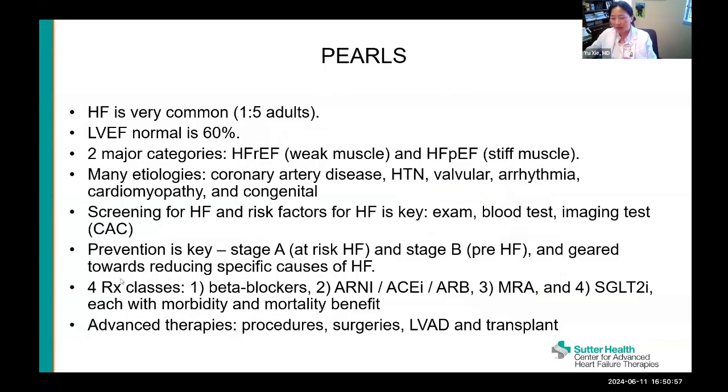And so I'll end on this slide. This is a review of everything we covered today in our 45 minutes together. Heart failure is a chronic condition, very common. 1 in 5 adults would develop it. A normal heart ejection fraction is 60%, not 100.